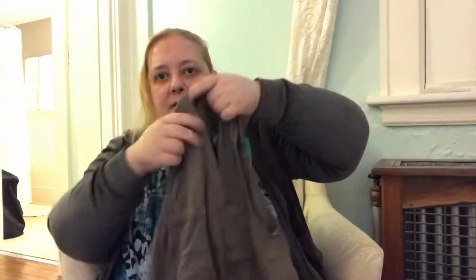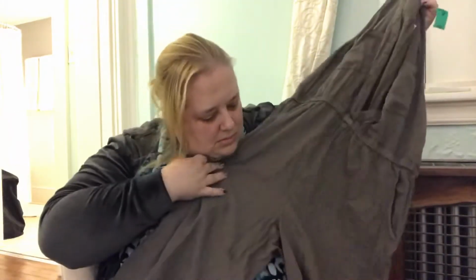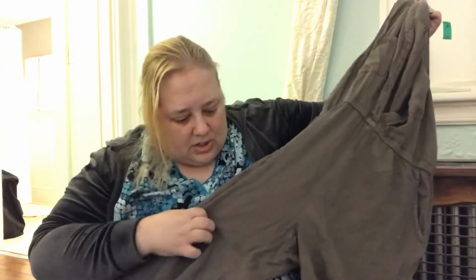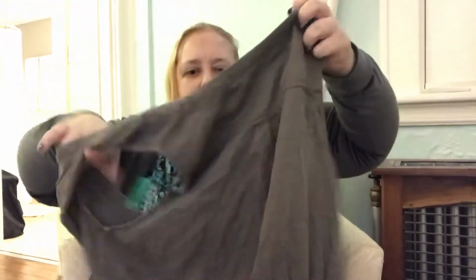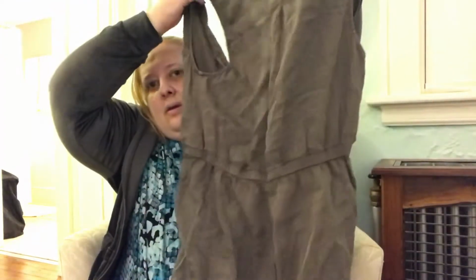Then I made a stupid mistake on this one, although it's still cute. This is Everly size large, which I mistook for Everlane, but it's fine. It's a sleeveless jumpsuit. And I just noticed that there's a stain. Great. On both sides, weird. And then this is the back. So, we'll see. Hopefully I can get a couple dollars for it.